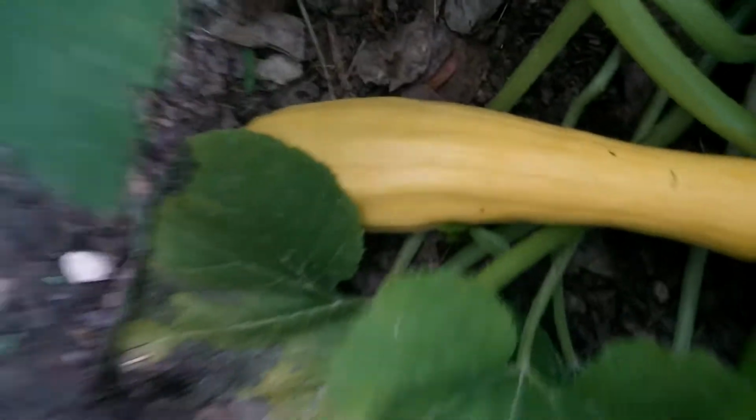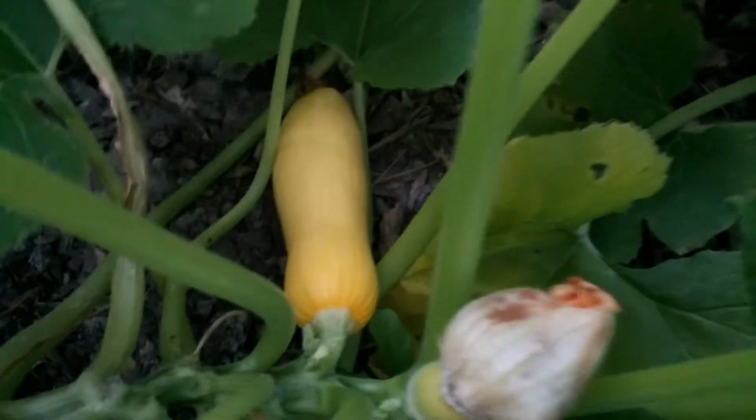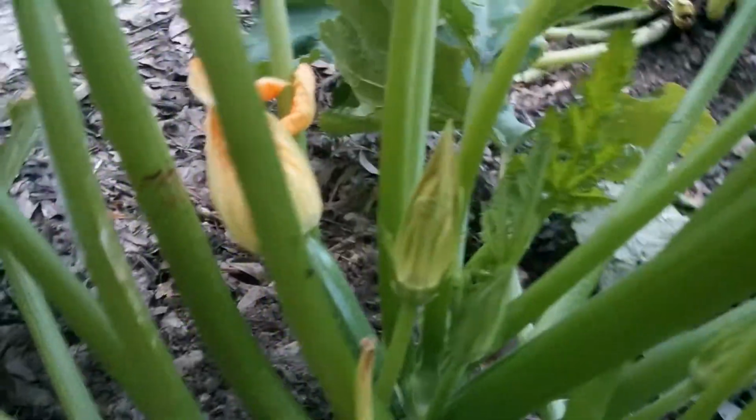Watermelon's growing slow, but it is starting to come up now. We have been eating yellow squash for months now. It's the yellow squash all through right here. We just pick it a couple times a week. We've been eating zucchini. There are a couple flowers left that might blossom. There's one zucchini starting to come in right there.